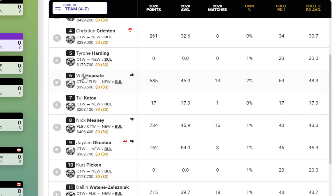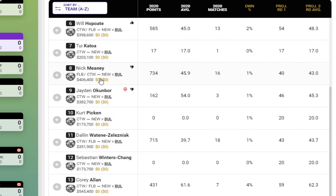But if Hopoate is the starting fullback, he's such a safe 40 to 50 point player. And at 400k in the centre wing, that's pretty solid. I feel like if he gets back to his form at fullback, he can average up near the best of them. He's got the game for it. So in my opinion, he's a smoky for me.